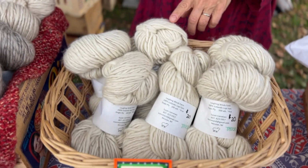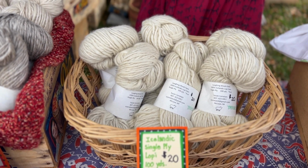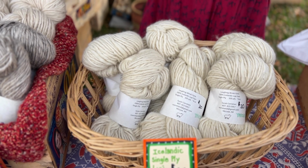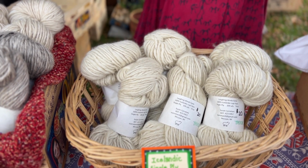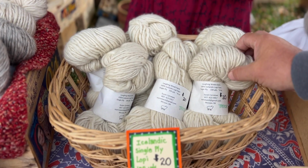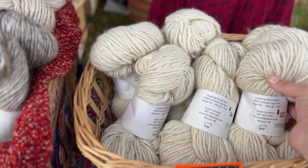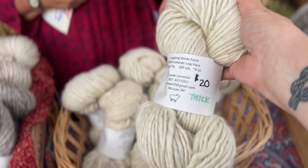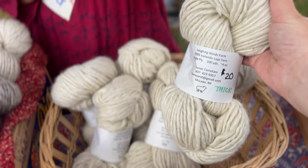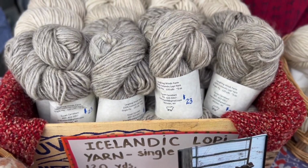What's that yarn? It's Lopi yarn. Okay. And Lopi is, because they're double coated, there's a really nice fine undercoat and a hairier, coarser outer coat. And I have it knitted together rather than separating it. I love that. And this I had done by a mill and had it done nice. Thicker. This is more of a worsted, but it's still single ply.